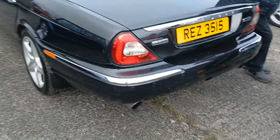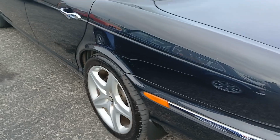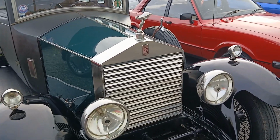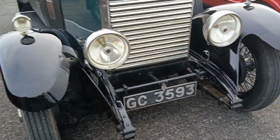Very nice. And Jaguar XJ6. Totally original condition. Leather seats. Very executive looking car. Then back to the real classics. This is a Rolls Royce. See the Spirit of Ecstasy on the top of the bonnet. Lovely grille, headlights. Very nice indeed.